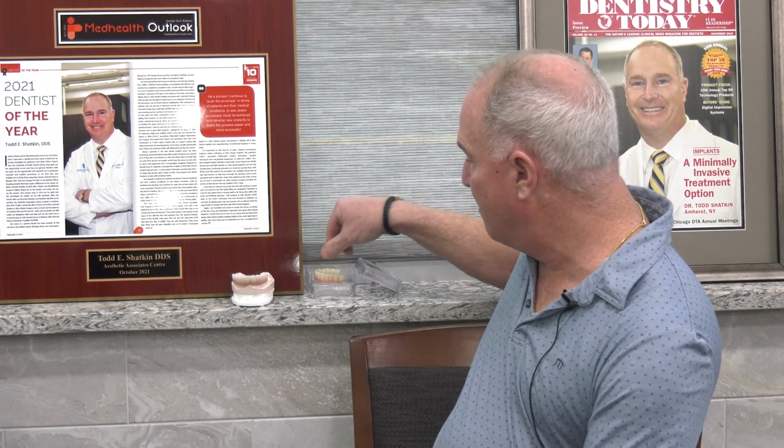I have an example of one right here, which is very similar to the one we just used in the operating room. They're completely troughed out underneath so that you can put O-ring housings on the implants and pick those up after the surgery so that you have basically a detachable roundhouse restoration. This is a fantastic way for a patient to leave the office after having teeth pulled rather than having to be in a temporary denture for many, many weeks or months before they can go back and have the implants and the surgery.